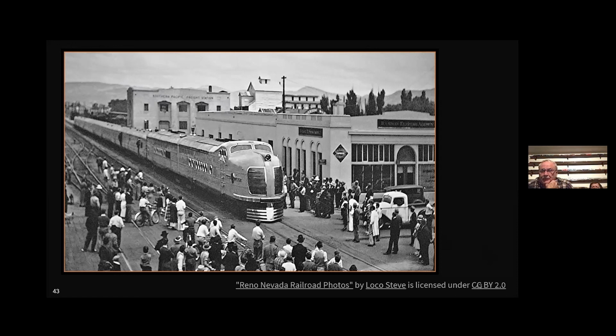This is obviously a public relations photo because that's the new, brand new diesel. This is taken in the 30s when the diesels were very rare. And the person used, probably a 4x5 Graflex camera. And it was a cloudy, bright day, so you don't see shadows of the people or anything. And so, no matter where the sun is, under those conditions, you can always get a very good shot. You don't have to worry about the shadows or sun angles.